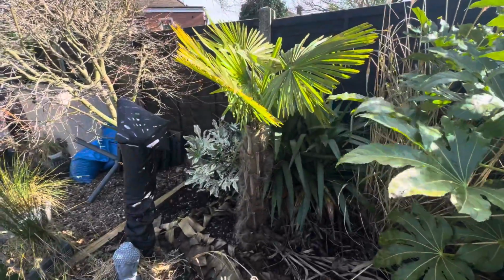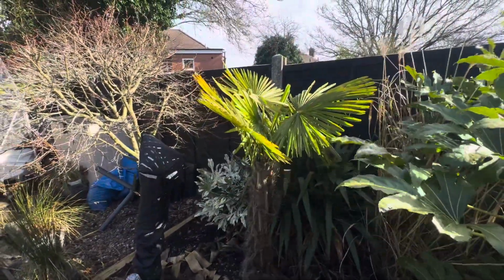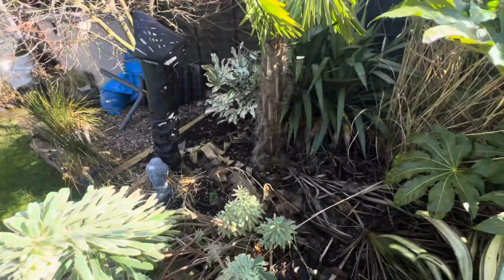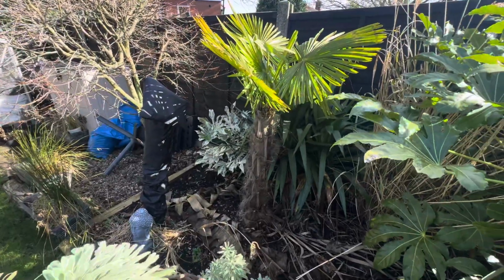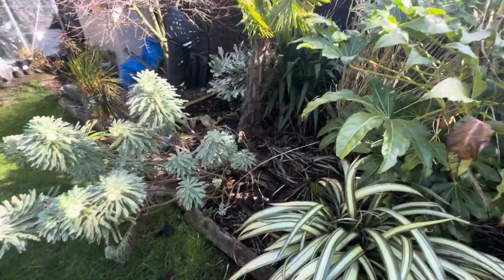It's half the size. It's never really taken off. It has got new growth in the middle and it always comes out fine. It just does not look the same quality as the other one. So I might dig down and have a little look at the roots this year, or I might leave it. I know they can sulk for a few years and not look particularly brilliant, but I ain't got the time for that, so I'm going to maybe dig it up.